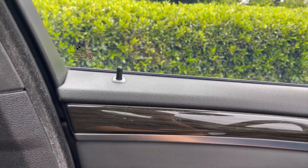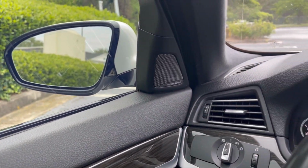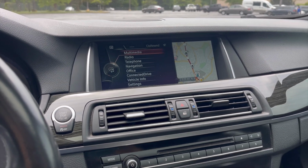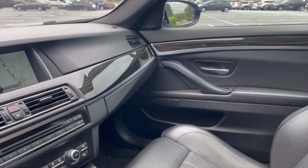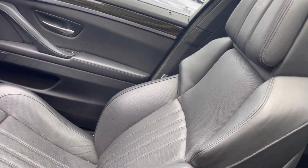Now these doors are soft close. Pull them in a little bit. There you go, they're pulled in snug and tight. Carbon stereo. Your typical BMW interior of this era. Nothing has changed much, but considering it's 2015, it's still very modern. Look at these seats. Tell me how comfortable they look.